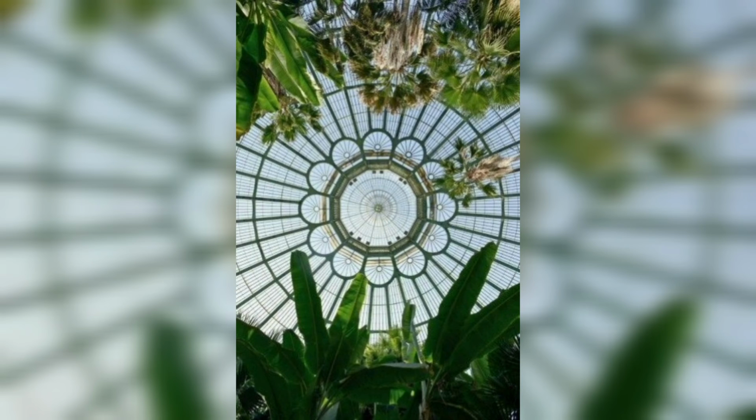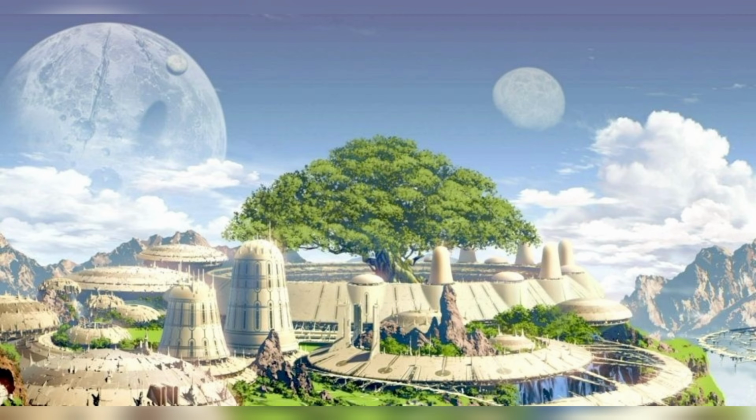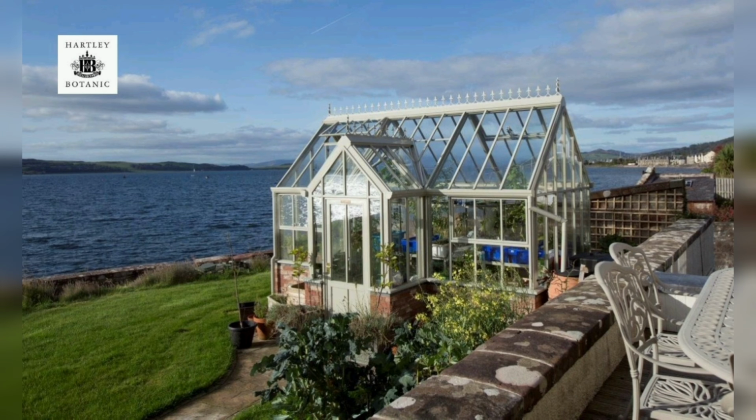Victorian greenhouses represent a blend of architectural beauty, botanical curiosity, and historical significance. They remain admired for their unique blend of artistry and functionality, continuing to captivate enthusiasts and inspire architectural innovations even in contemporary times.